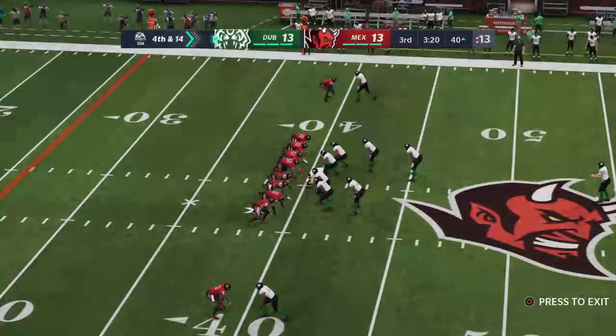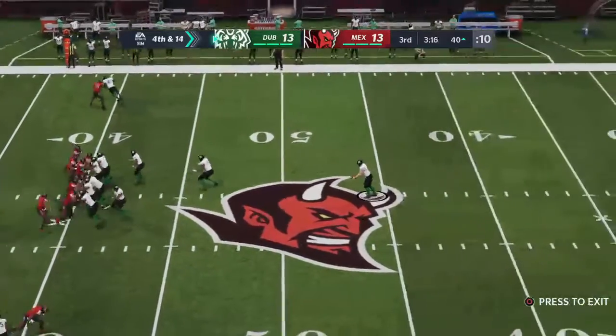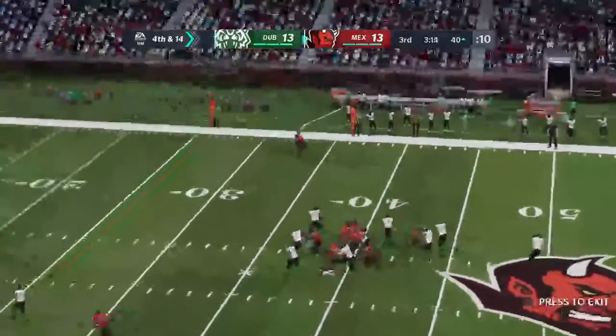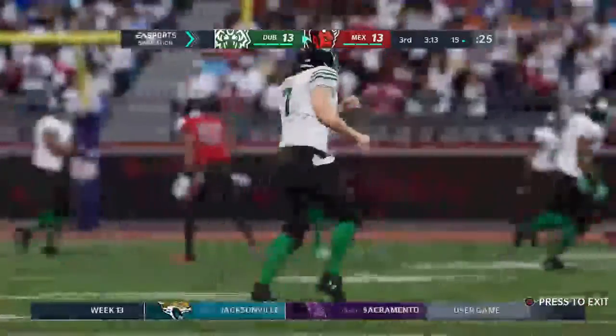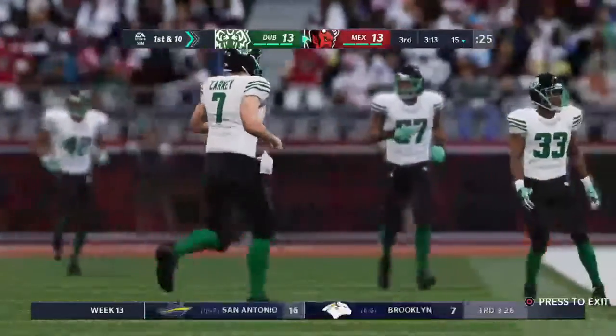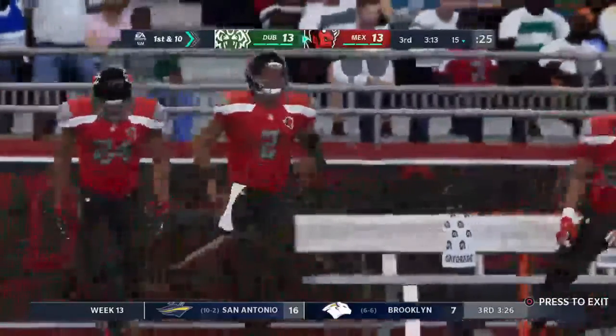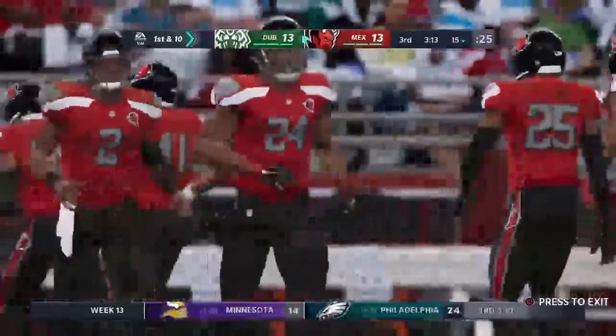Their punter out there now as they're forced to kick for the 6th time today. And this will be out of bounds, and they spot it at the 15-yard line. Not too bad. At their own 15-yard line. Out is Mexico City now to go on offense. And after the field goal last time, we'll see what they can get here.